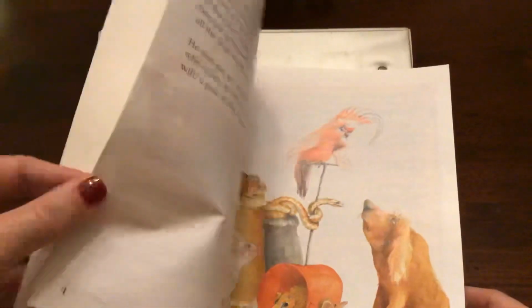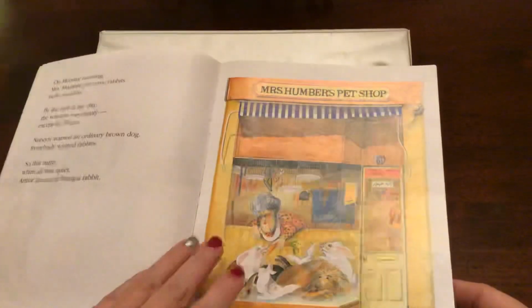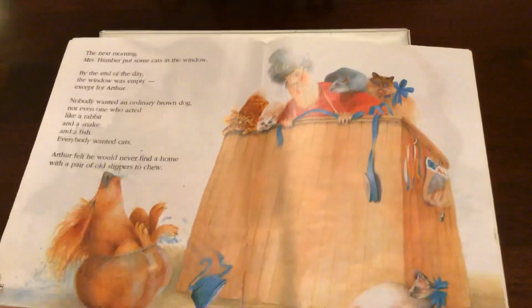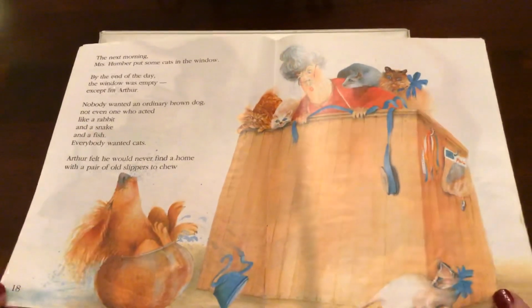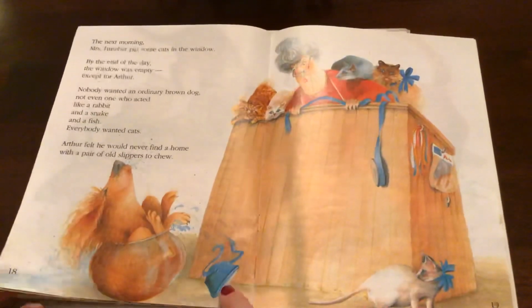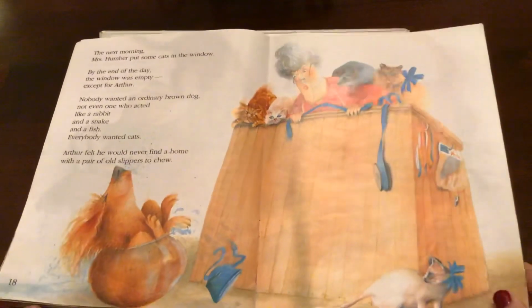Okay? So we got Arthur. We got, I think, is it Mrs. Humphreys? I can't think of her name all of a sudden. Let's see what her name is. Oh, Mrs. Humbert. I knew it was something. So it looks like we've got Mrs. Humbert. We've got some cats, maybe some guinea pigs or something, and Arthur is in a fish bowl. Let's find any other. Oh, look, here's his mask. He must have pulled it off. So I wonder how the breathing underwater went. We're going to find out.